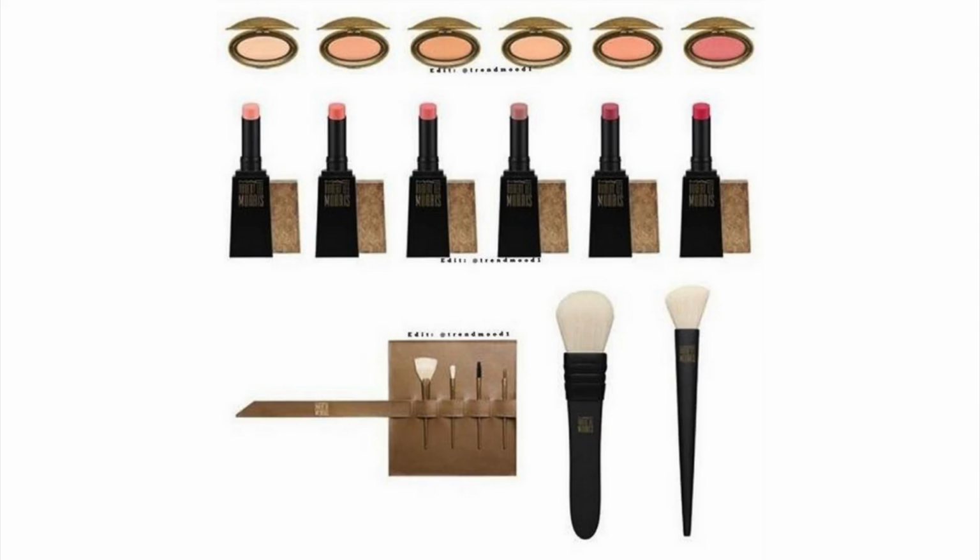All right. The MAC Robert Lee Morris Fall Collection for 2017. This is coming soon. We've got prices. Pro Longwear Pressed Powder coming in 3 shades, this is all US dollars, $25. Powder Blush in 3 shades, $39.